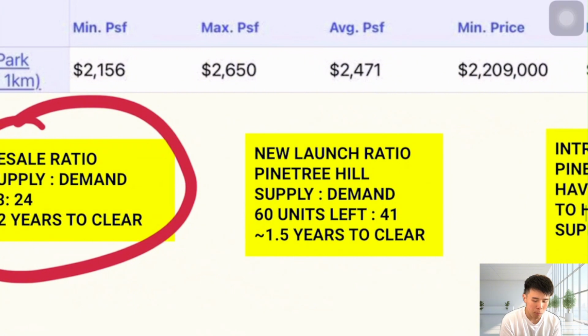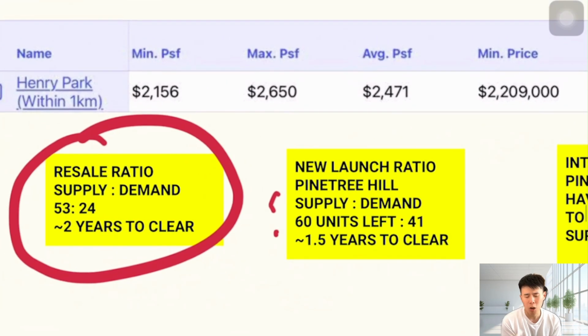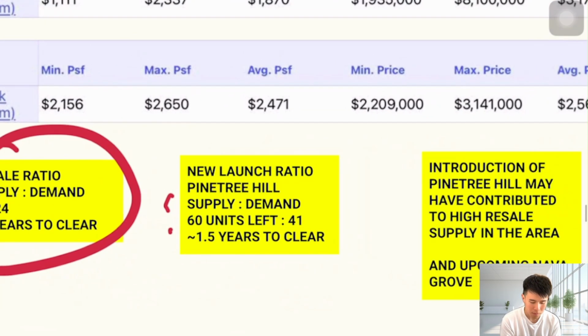Whereas for the new launch ratio, Pinetree Hill versus the supply and demand over here, it takes about 1.5 years to clear. So I think if you look at this objectively, it's quite a good ratio because over time these units will eventually clear quite fast. Every 2-3 units per month for the 3 bedrooms.